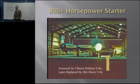Next. The original engine starter was pretty impressive. It was two Buick Wildcat V8s built by Mickey Thompson's Speed Shop in Southern California. About 400 horsepower each. It was connected to a common transmission with a vertical drive shaft that went up into the bottom of the engine nacelle to connect to a geared drive to start the engine. So to get the J-58 engine up to idle speed, you had to get the Buicks up to about 6,000 RPM. And they were straight exhaust with no mufflers, so it sounded like a drag race every time you started one.